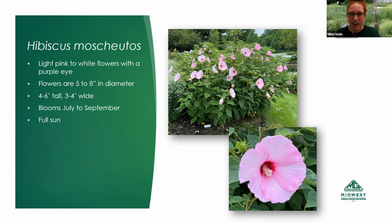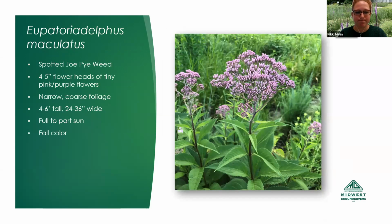And another little bit of a downside to this one, Japanese beetles do find it delicious, but you can use Japanese beetle management techniques to take care of that, but they will munch on the leaves like other plants. So that's Hibiscus moscheutos.